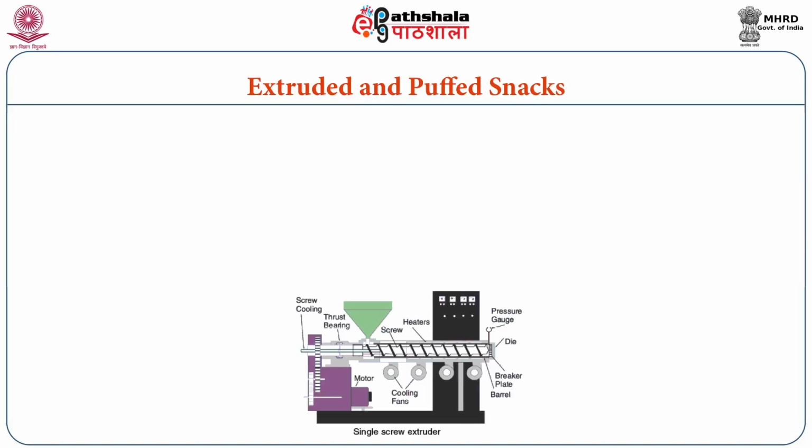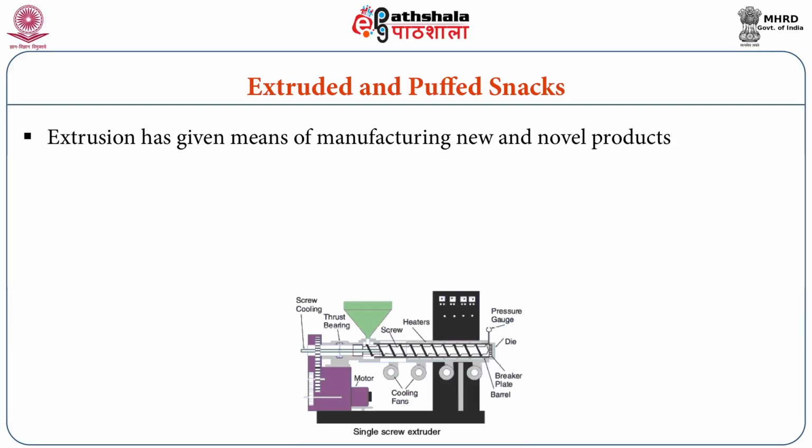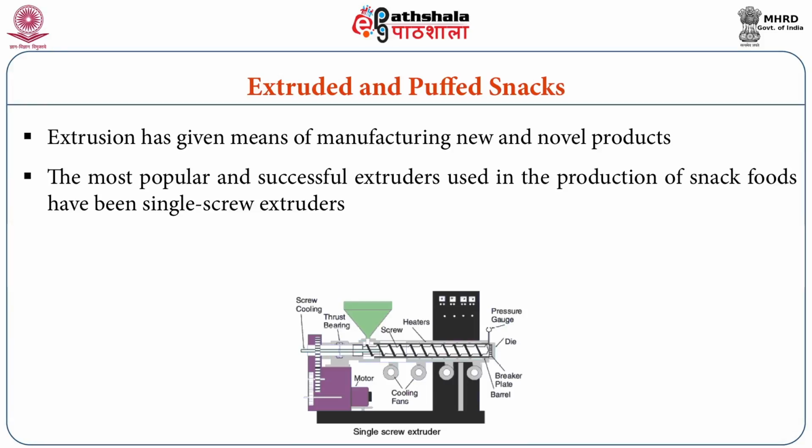Next class of snack foods is extruded and puffed snacks. Extrusion has given means of manufacturing new and novel products and has revolutionized many conventional snack processes. The most popular and successful extruders used in the production of snack foods have been single screw extruders, although in recent years twin screw extruders have begun to be used.